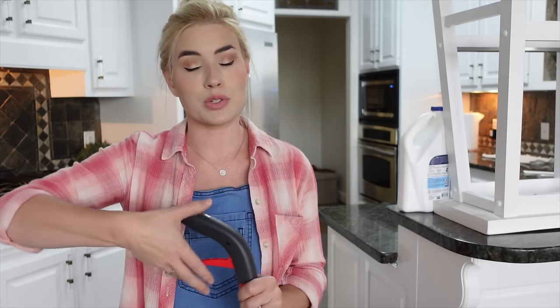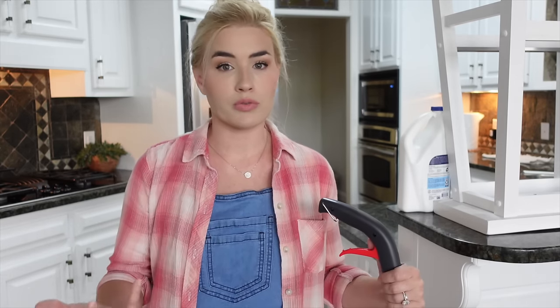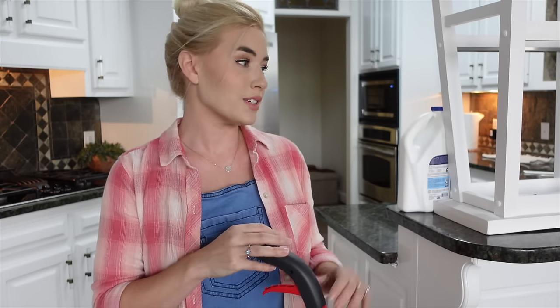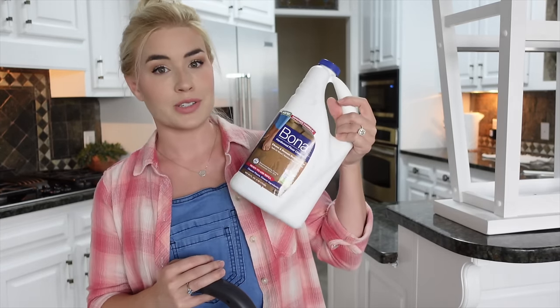I think squirting it out and just kind of rubbing the floor down is okay if you're just trying to tidy up, or if you're just trying to give your hardwood floors a shine or something like that, but I'm wanting to really clean these floors, so I need some extra solution today.